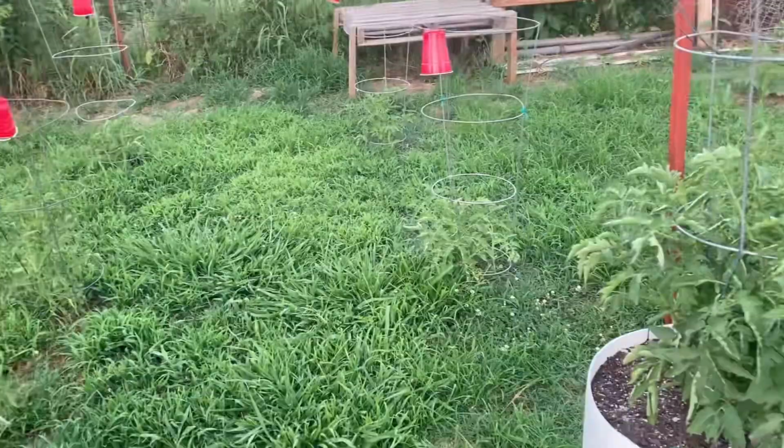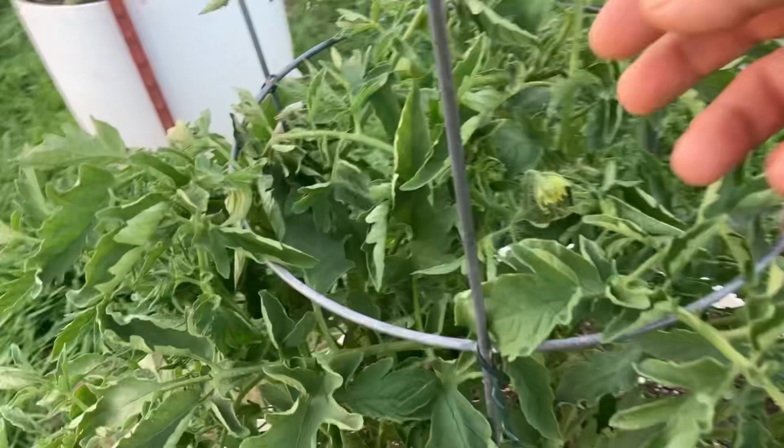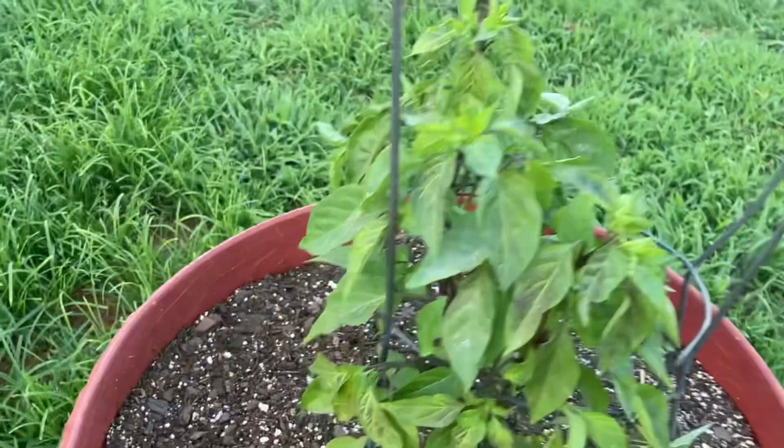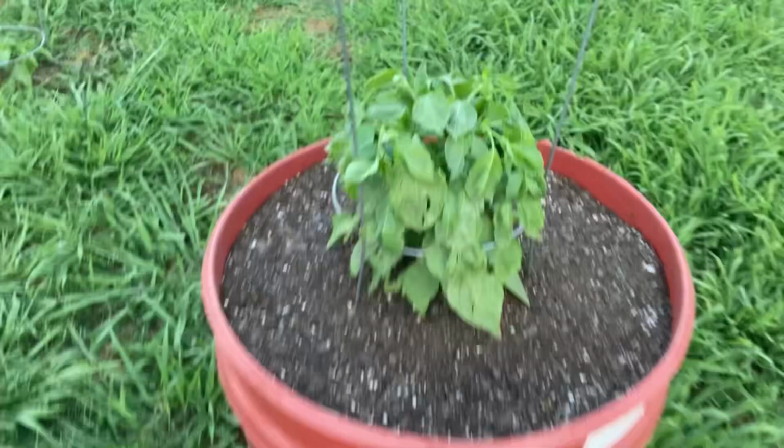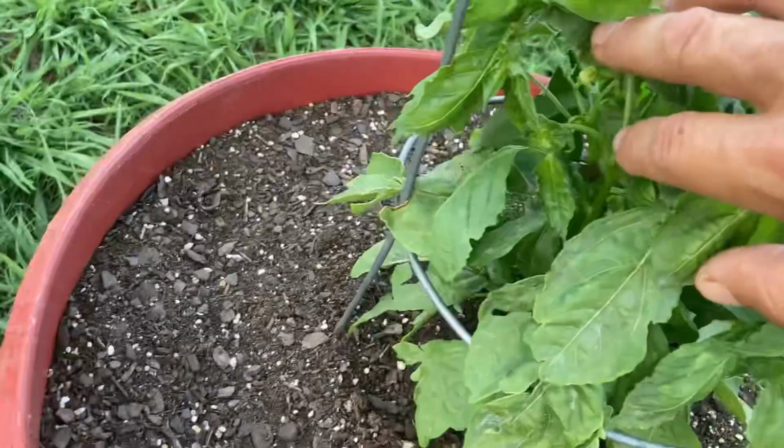And here's our Cherokee Purples. And they're looking nice. As we can tell, we're already getting flowers on them. So we'll be popping tomatoes off of them. Here's our Bueno Mulates. And they're looking really good and healthy. They're coming around. And then we got our Sugar Peach Rush right here. And she's starting to flower. So we're going to be getting some peppers off of her pretty quick.